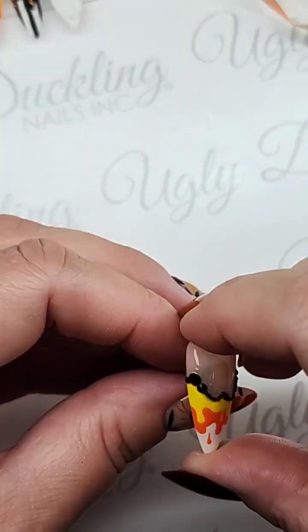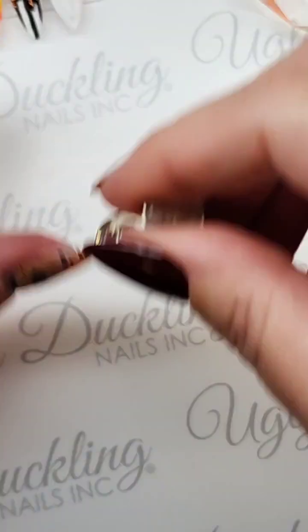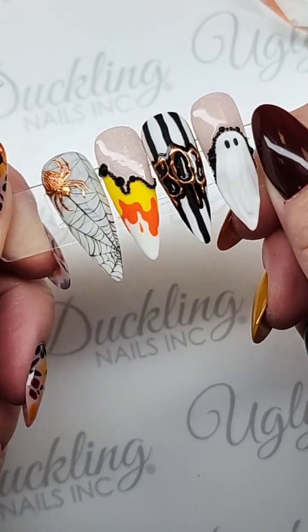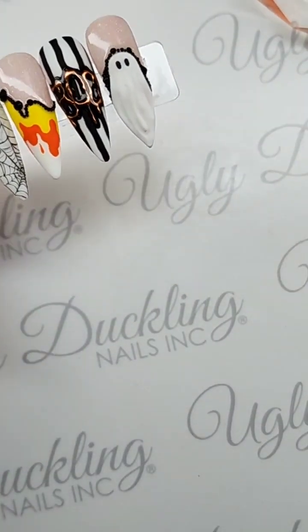There's our melted candy corn now. It looks so good. Okay, we're going to be jumping back to some more chrome work, and we're going to do our boo nail. And then we're going to finish off with this cute little ghosty.